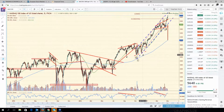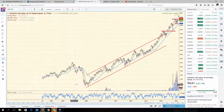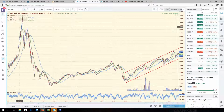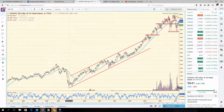Let's zoom out a lot. We had the financial crisis low here in November 2008. This was not actually the low in NASDAQ, because, as you know very well, the low in NASDAQ was after the 99 crash, which was actually at lower levels. But okay, let's disregard that. I forgot that. Yeah, let's take it from here.